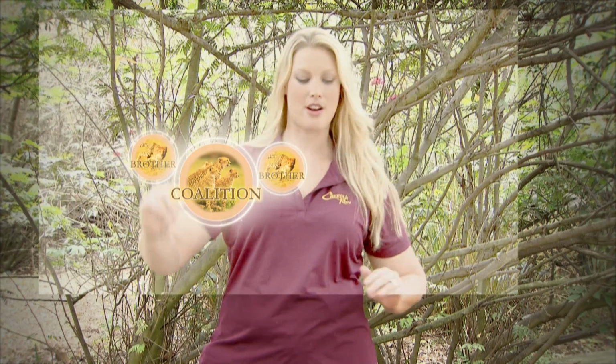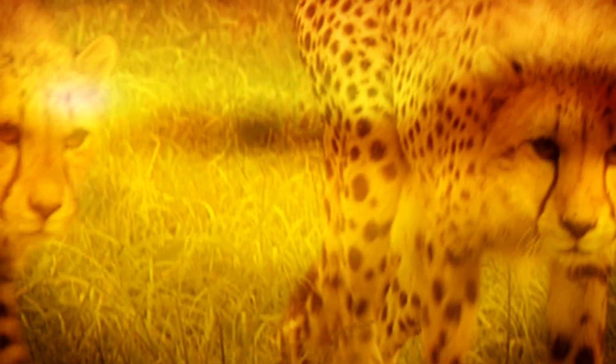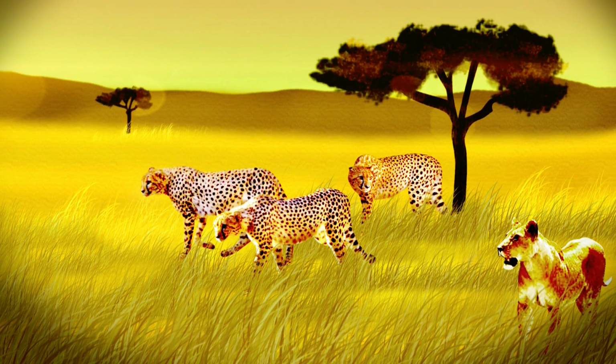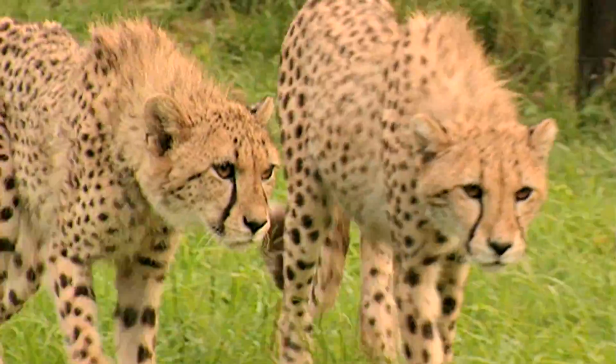There are no hard rules who joins a coalition. Often, it's brothers from the same litter, though some coalitions do include unrelated males. Either way, one of the male cheetahs will emerge as the dominant leader of the coalition. The coordinated approach of a coalition provides lots of advantages: greater success as hunters, greater protection from other predators, and better odds when it comes time to fight single male cheetahs for territory.